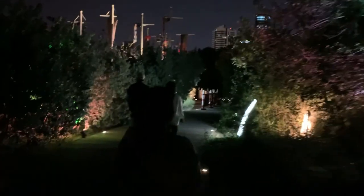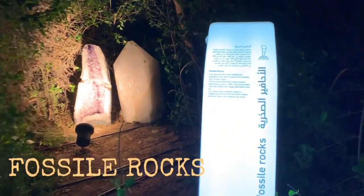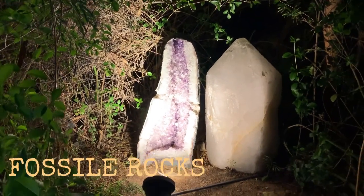So we're here. Finally, we made it. This really looks like a camp area. See that on top? It's like a flag. The fossil rocks. Ooh. They are very pretty. Yeah, it's really nice.